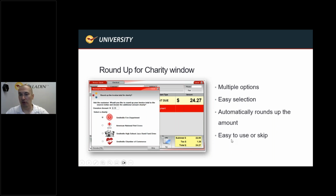And it's easy to use or skip, like I mentioned before. If you have some cashiers that don't want to ask that question, or they're really busy, there might be a situation where they do like asking for the roundup for charity, but when you've got 10 people in line, you don't want to be dealing with that. So anyway, you can just skip out of that and keep it rolling if you would like.